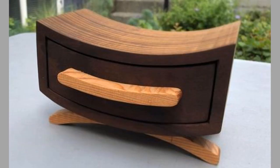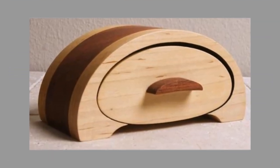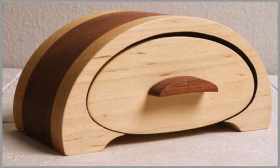Today we are here to show you a collection of beautiful wooden decorative pieces ideas. So, watch the video until the end to see these beautiful ideas and get inspiration.